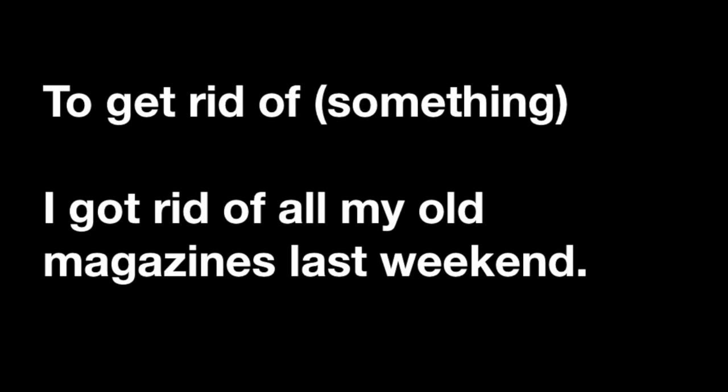To get rid of something means to either throw in the trash or remove from your home somehow. So I got rid of all my old magazines last weekend means that I threw all my old magazines in the trash, or maybe I gave them to somebody, or somehow they're no longer in my house. I got rid of them.